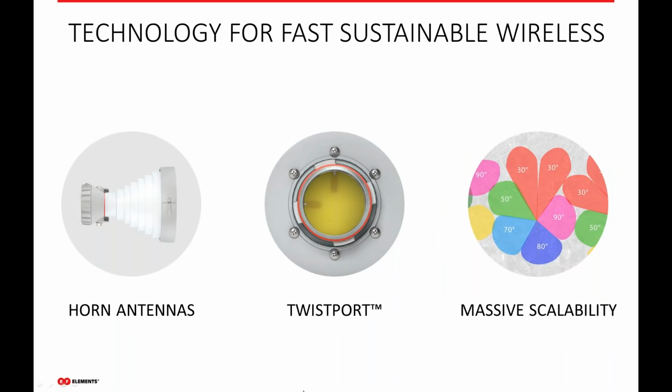So our technology, again, for fast, sustainable wireless is using horn antennas that have no side lobes, have very precise radiation angles, have the most balanced gain across the spectrum, right? So as you change channel, your gain isn't deviating much. Also, as you change channels, your coverage area isn't changing much either. So horn antennas give you that capability.